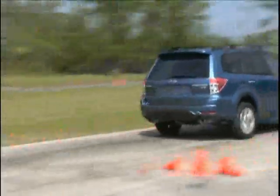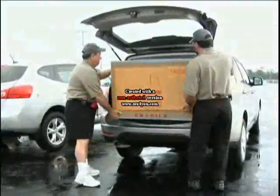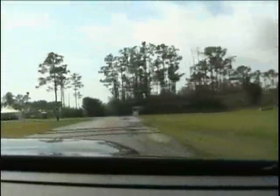Subaru has done it again. The all-new third-generation 2009 Subaru Forester crossover is safer, more dependable, and more versatile than ever before. It has the rugged personality of a sport utility vehicle, yet performs like a sports sedan.